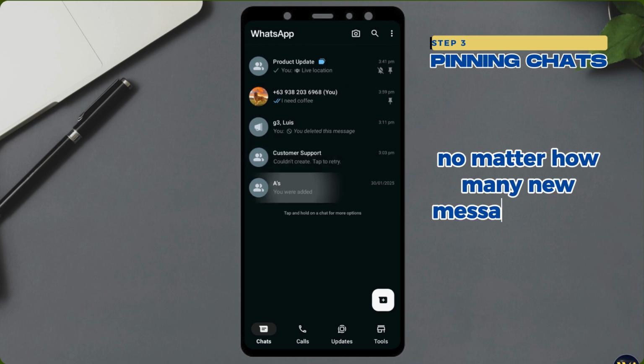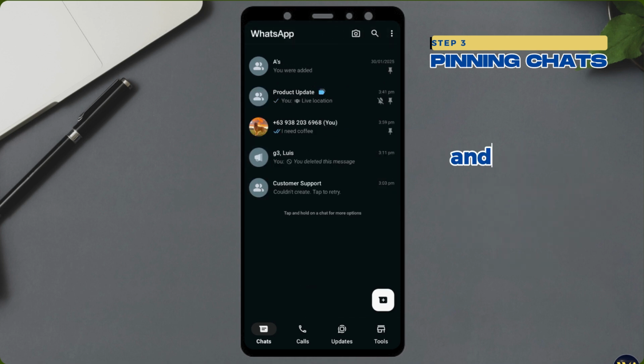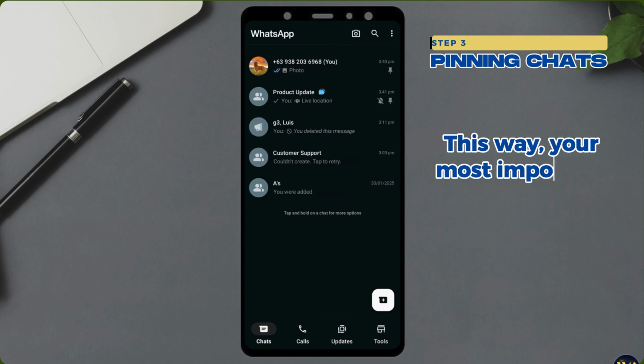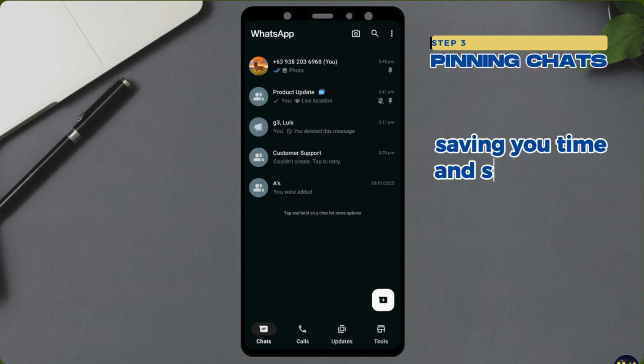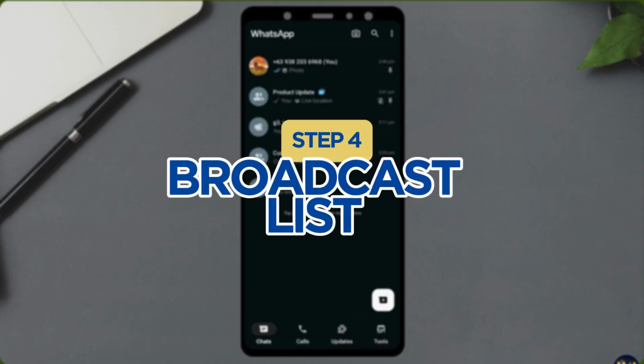No matter how many new messages come in from other chats, you can pin up to 3 chats, and they will stay at the top until you decide to unpin them. This way, your most important chats will always be front and center, saving you time and sparing you the endless scrolling. Number 4. Broadcast list.